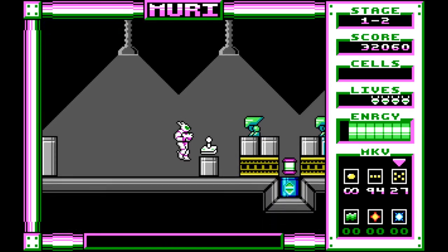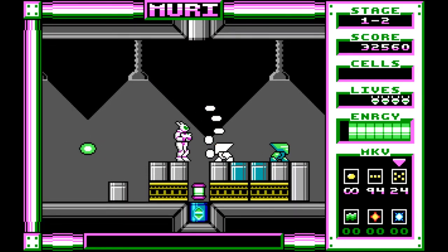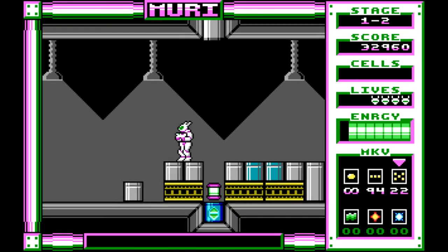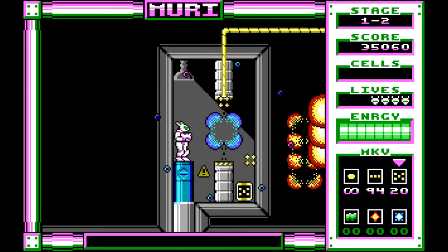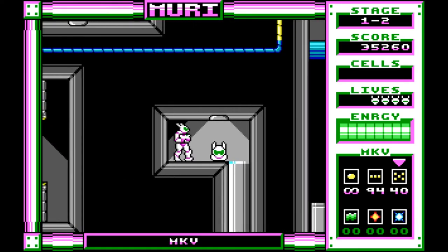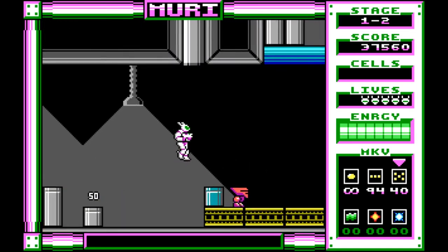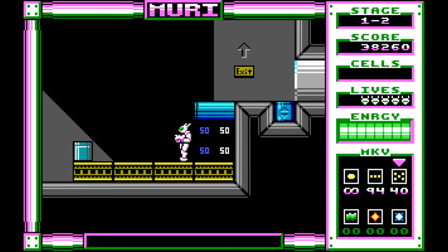So which weapon you have also changes automatically. Right now, for example, I have 22 spreadshot ammo. Once I run out of this, it'll go to rapid fire, and then it'll go back to the generic ammo. Got another one up. I guess if you want to save ammo, you can just ground stomp, things like that.